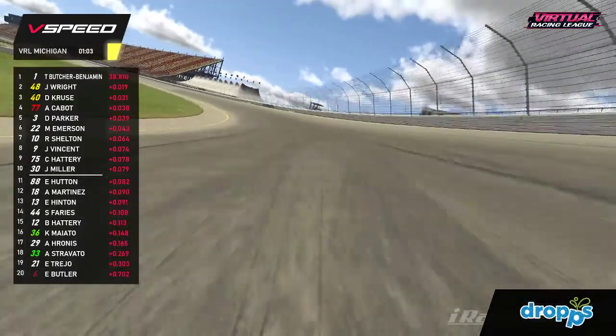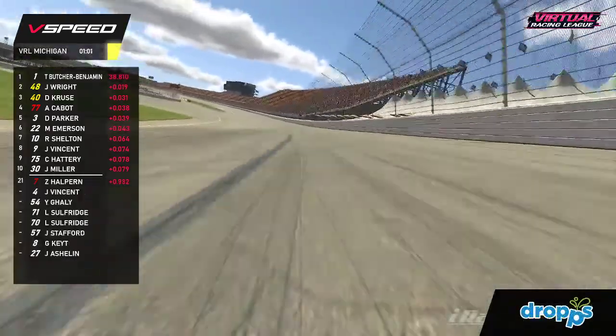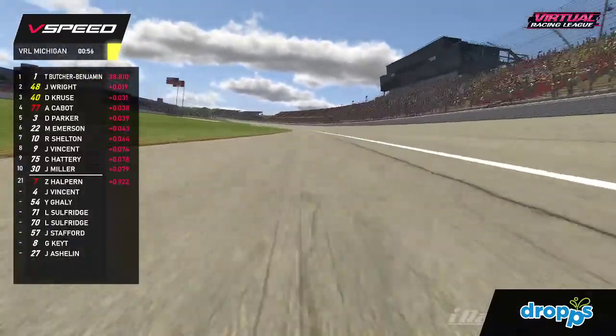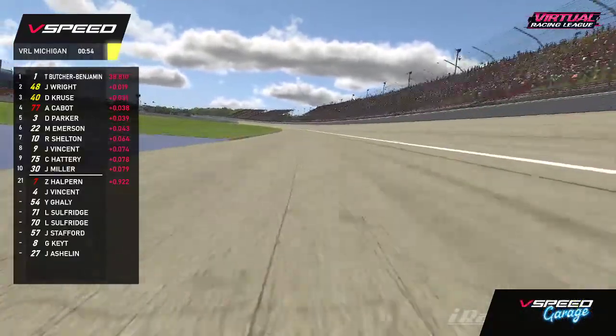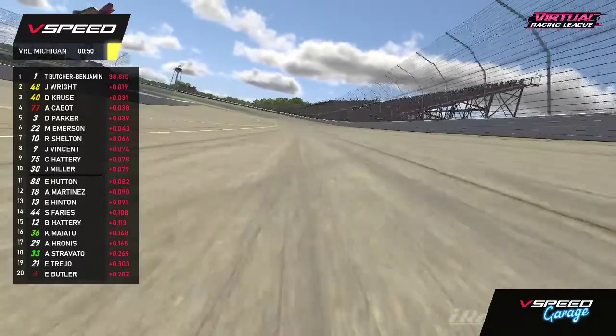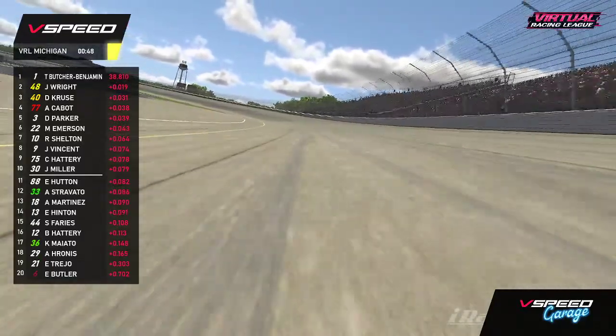We'll go on board here with the front bumper. Cam down the front straightaway, trying to pick up from his 39.079, and this time at the line to be a 38.896. So that will be good enough for 12th fastest.